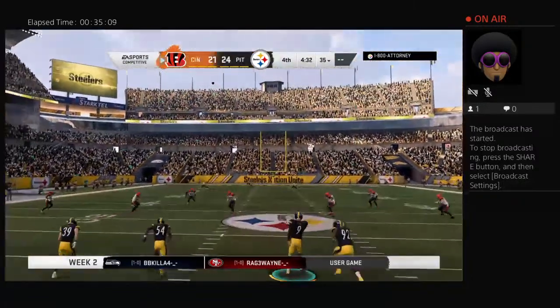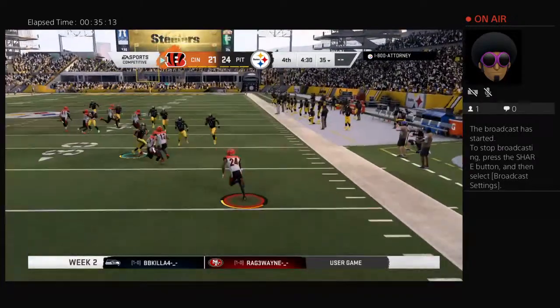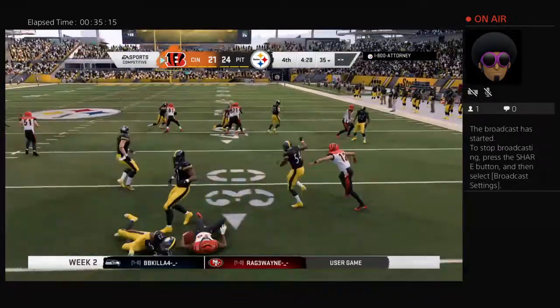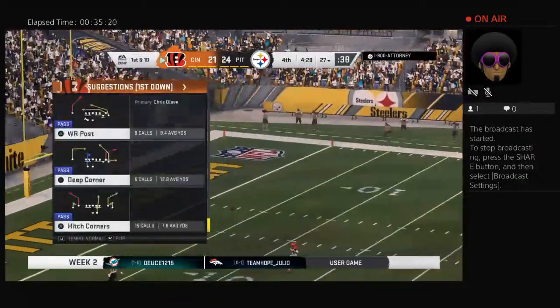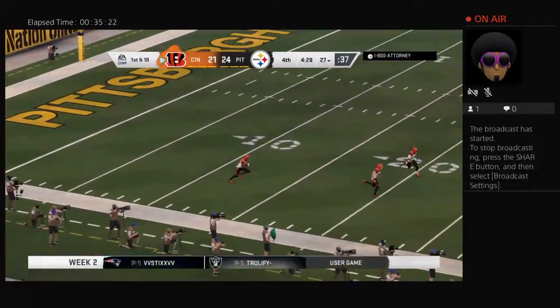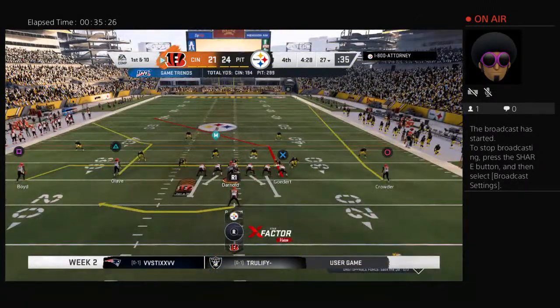Boswell now to kick it away after the touchdown. This one taken from the 7. And he'll take this across the 25, a couple extra yards up to the 27-yard line. The Bengals drive about to get going.